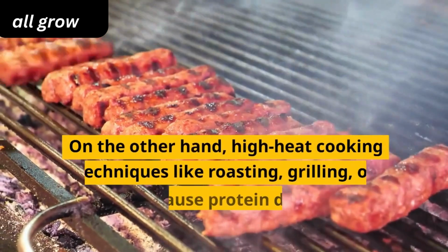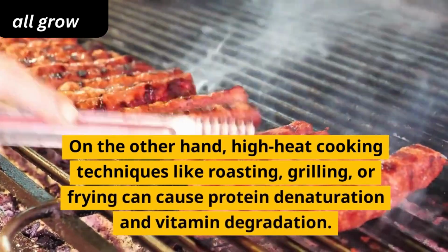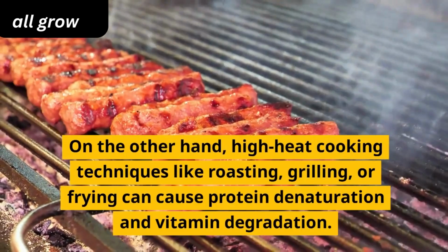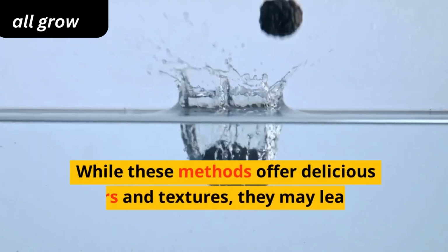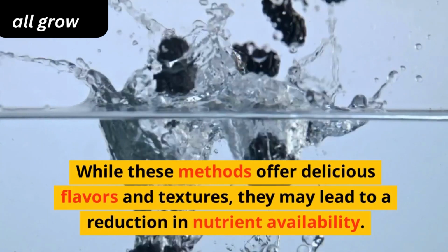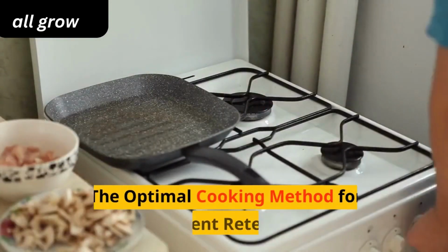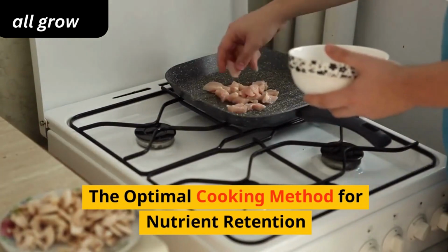On the other hand, high-heat cooking techniques like roasting, grilling, or frying can cause protein denaturation and vitamin degradation. While these methods offer delicious flavors and textures, they may lead to a reduction in nutrient availability. The optimal cooking method for nutrient retention.